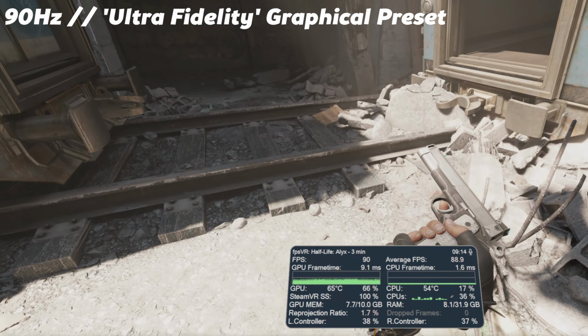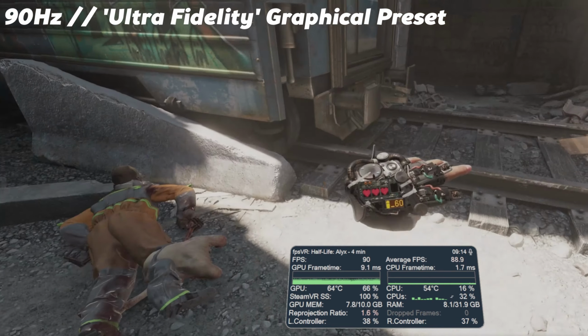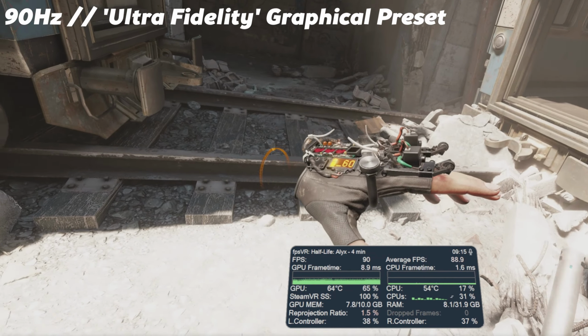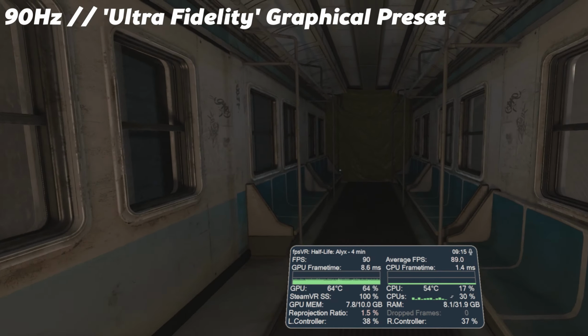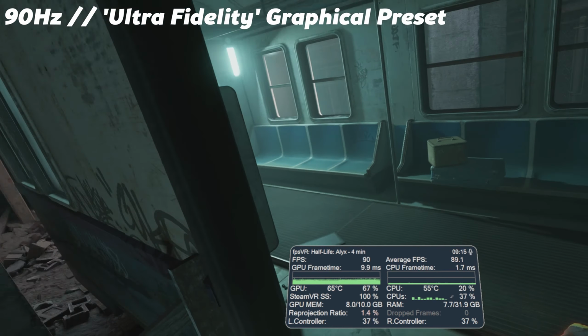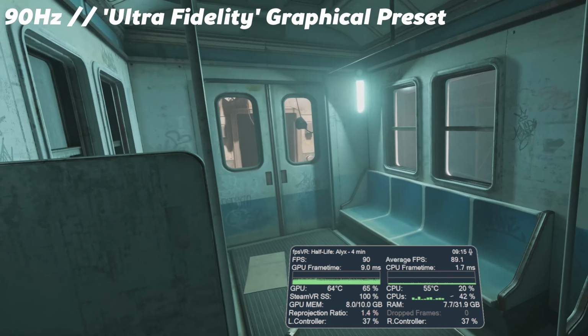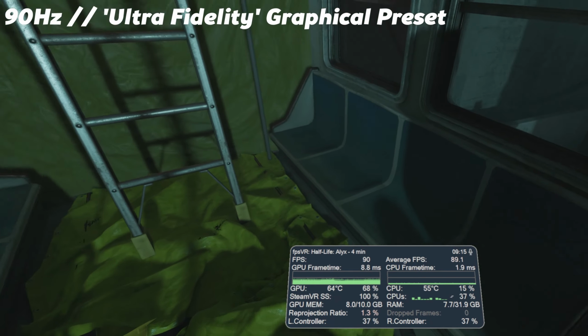Just to clarify as well, the game was looking absolutely fantastic here on both really low settings and ultra settings. Both looked fantastic. I'm not too sure of the differences between each graphical setting in game. I don't know if it's lighting, shadows, things that are affected. You can dive into that a little bit more within the menu, but I wanted to stick to the presets here just for this test.